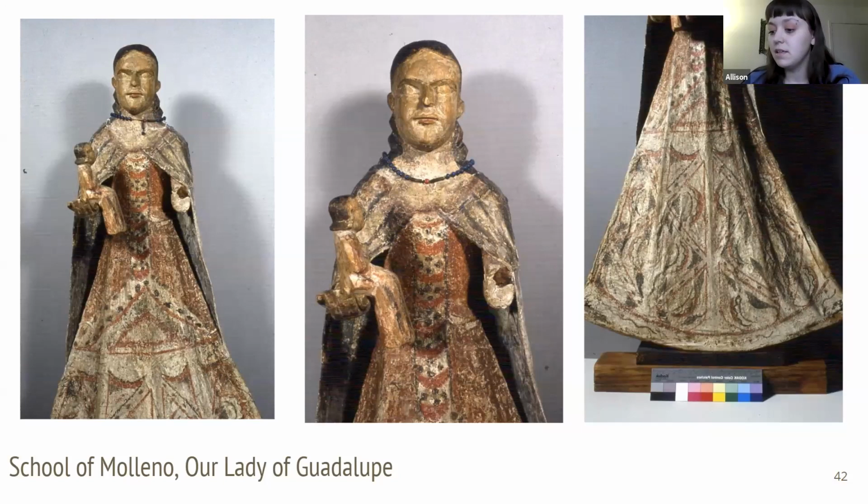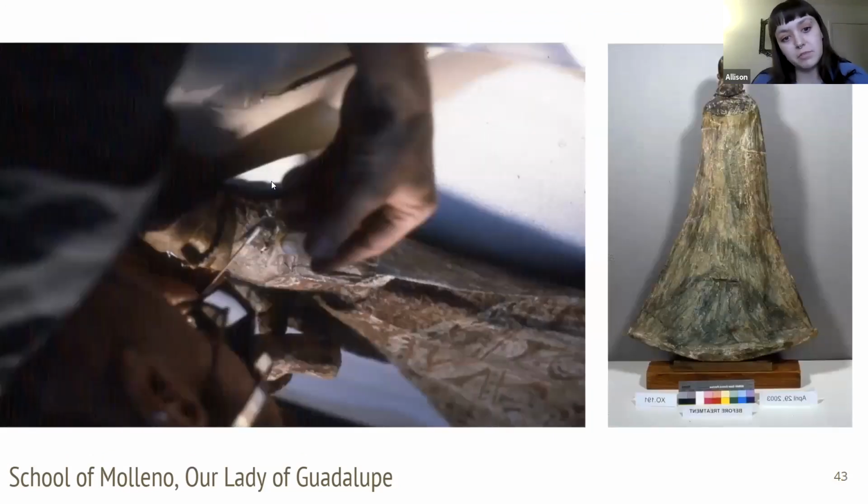Let's see. Yeah, and she's also holding a little Christ child as well. Here we go. I think I have one more picture. And here you can see Keith making some repairs. It's a little bit hard to see, but he's also holding a hypodermic needle, squirting some glue into her. I'm not sure exactly what repairs she needed, but it looks like her shoulder had a crack in it right here. Yep, looks like he was just repairing that crack in her shoulder.